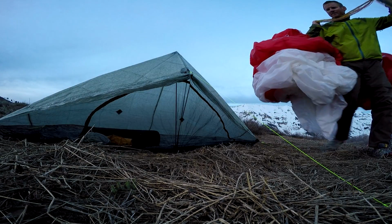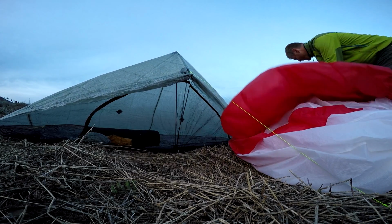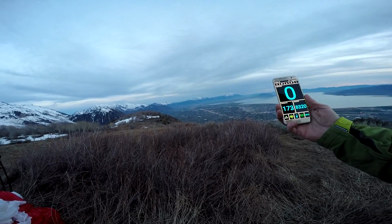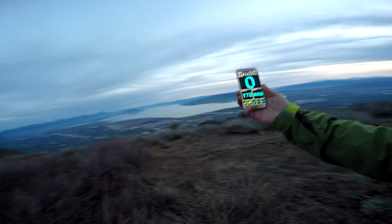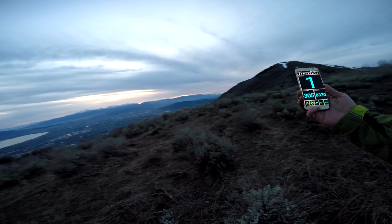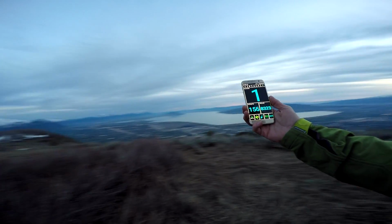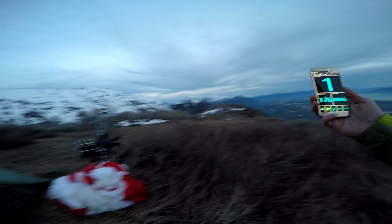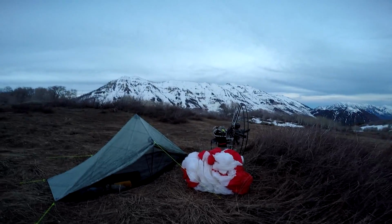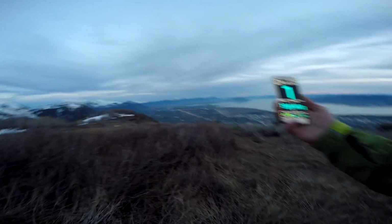Here's my trusty Dominator. I think I'm gonna pull that right in the tent with me and stuff it on top of me. I am at 8,320 feet on top of a mountain. Just came in and landed. Very little wind. There's only maybe 2-3 miles an hour of wind when I came in and landed. So came in no problem, piece of cake. Got my campsite here. And this is awesome!